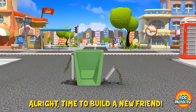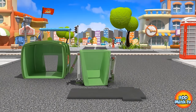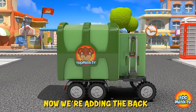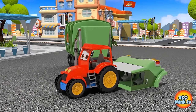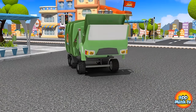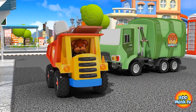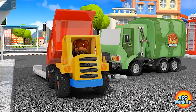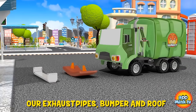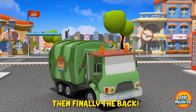All right, time to build a new friend. Do you know who it is? We're starting with the connector. Now we're adding the back and the wheels. Here comes the cab. Looking great. Our exhaust pipes, bumper, and roof. Then finally the back.